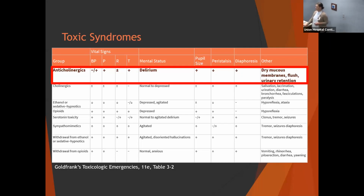Other changes you'll see are dilated pupils, decreased GI motility, so decreased bowel sounds, and dry skin. This is a key factor when distinguishing between a couple of other toxidromes. And definitely dry mucous membranes are very common. They might be flushed and have urinary retention as well.